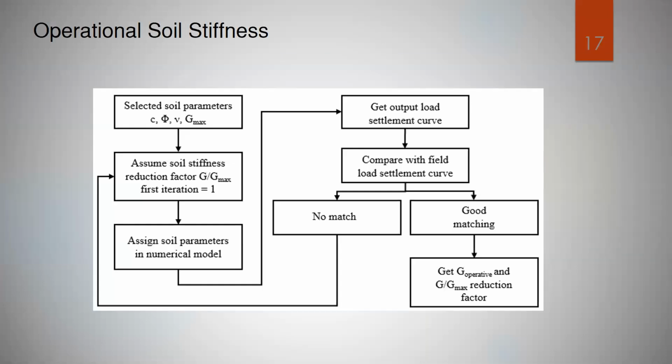This is our flow chart to get the operative soil stiffness. First, we select soil parameters. Then we assume a reduction factor equal to 1 for the first iteration. Then we assign soil parameters in the numerical model. Then we get the output load displacement curve and compare it with the field load displacement curve.